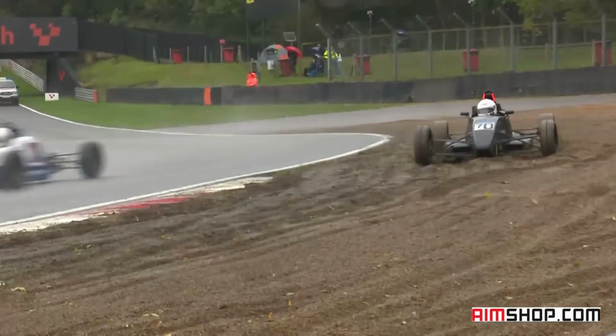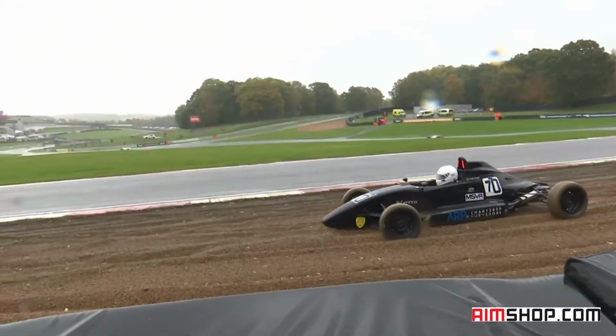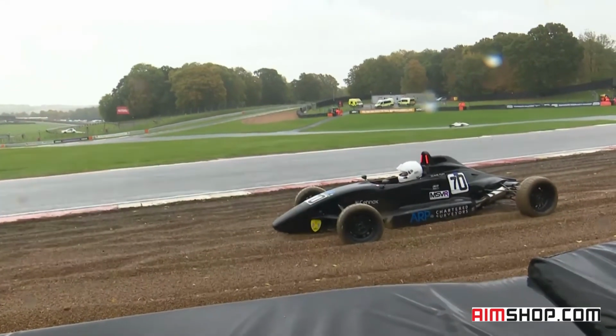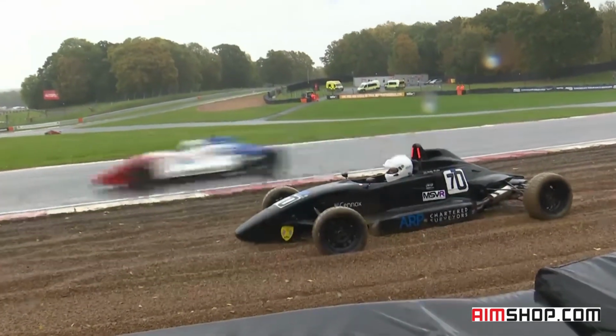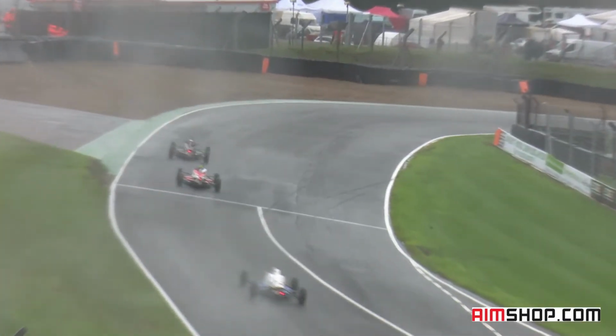Oh, Josh Smith, and almost tangles there with the number 70 car, which was a lap down, by the way, of Andrew Pryke, and it's Andrew that gets eased off the road, but Josh was trying to put a lap on him, and Andrew unfortunately was occupying the exact bit of road that Josh Smith wanted to use, and there was only ever going to be one winner there. Josh sort of bullied his way through, as he has to do, because he's still under pressure from Callum Crawley behind him.